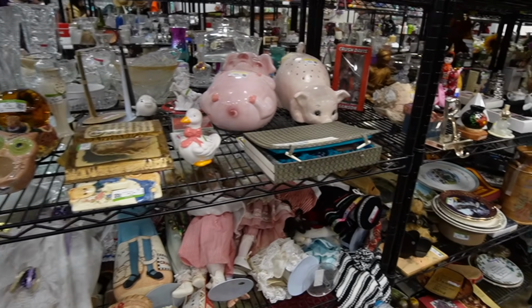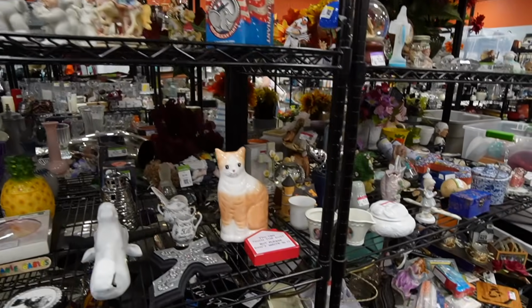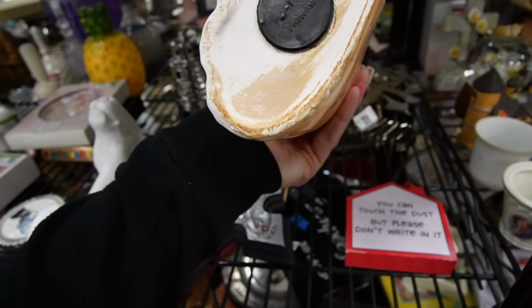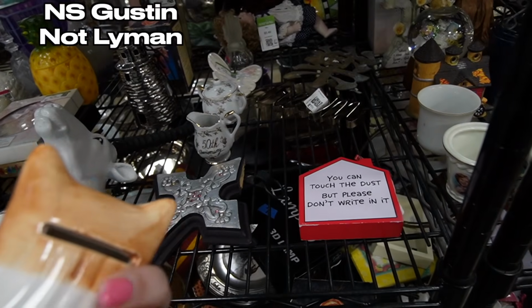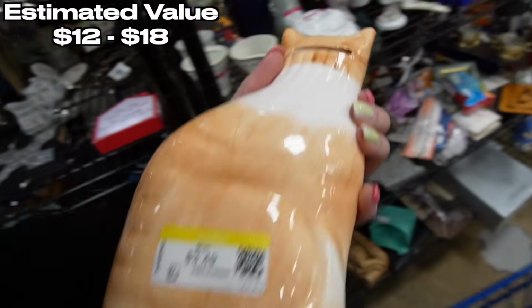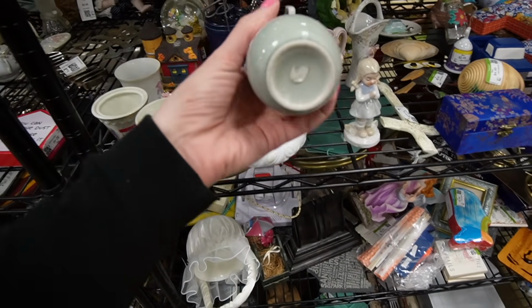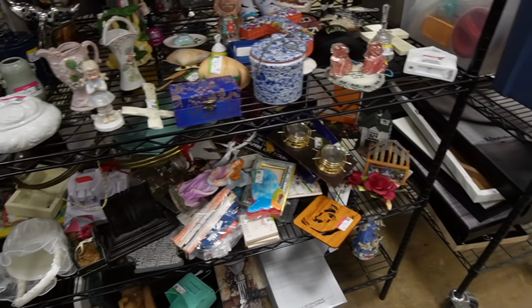Here we go. Well, the fresh carts are out, so that's exciting. This could be a good sign. Let's browse the shelves real quick. Ooh, there's one of those cats that we like. I forget who makes these. Nina Lyman, maybe? Can't tell if that's a crack or... I don't know, guys. We'll grab it and check it a little closer later. We're not going to waste time right now. That's Celadon, but I'm going to leave it.